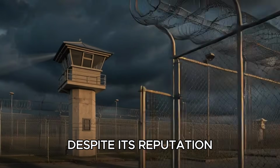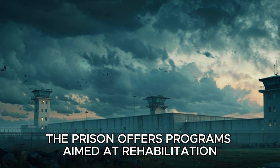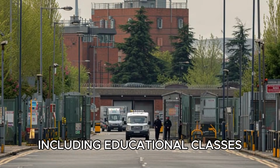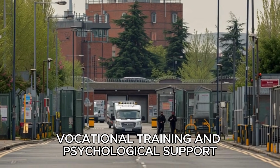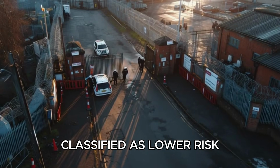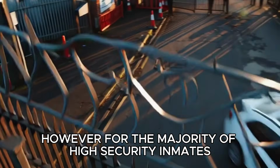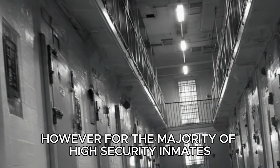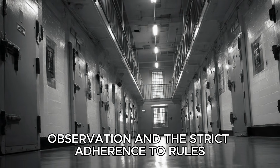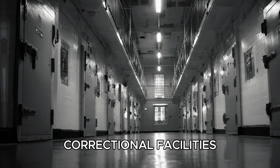Despite its reputation, Belmarsh is not merely a place of containment. The prison offers programs aimed at rehabilitation, including educational classes, vocational training, and psychological support. These initiatives are often limited to prisoners classified as lower risk or those deemed suitable for reintegration programs. However, for the majority of high-security inmates, life is dominated by control, observation, and the strict adherence to rules designed to maintain order within one of the UK's most formidable correctional facilities.